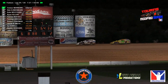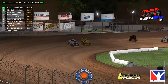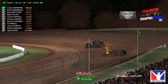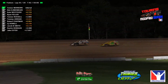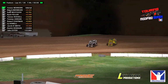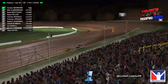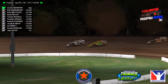There will be just 6 laps left to run, this time by past the stripe, past the start-finish line out of turn number 4. Less than a heat race distance left in this one. A dash race distance, if you would call it. Cale Westover holding off Ryan Feller for that 3rd and 4th position now. There's the distance, just 4 seconds separating your top 9 drivers. We've got a handful of laps to run.